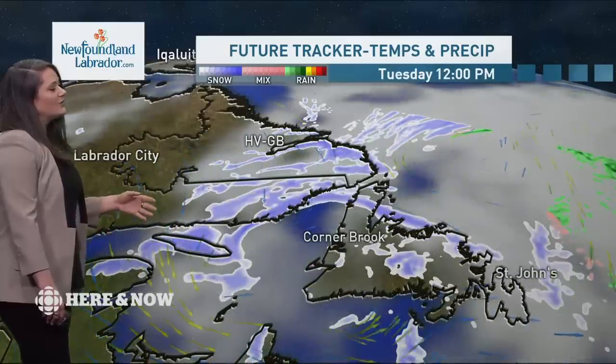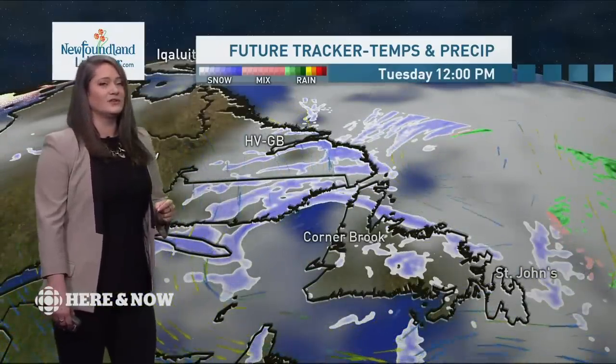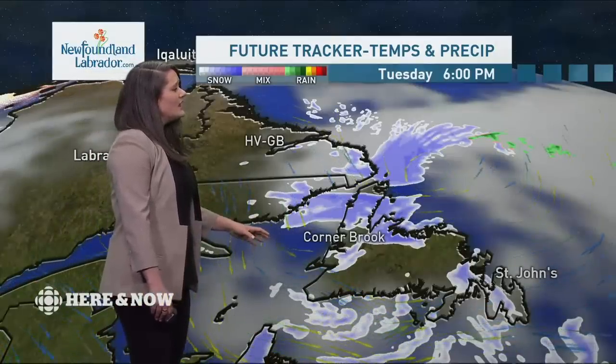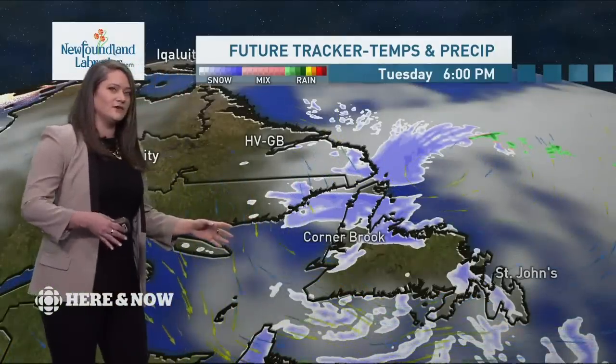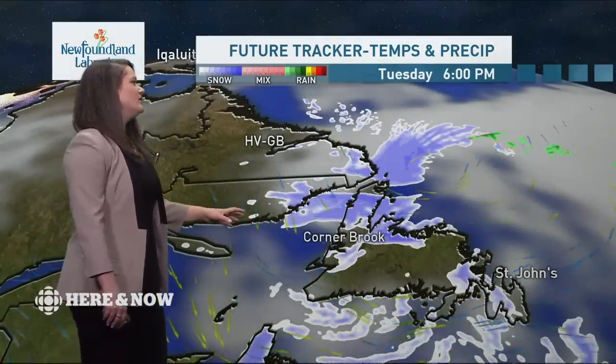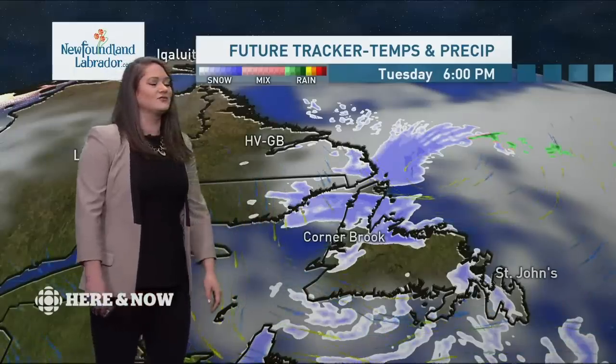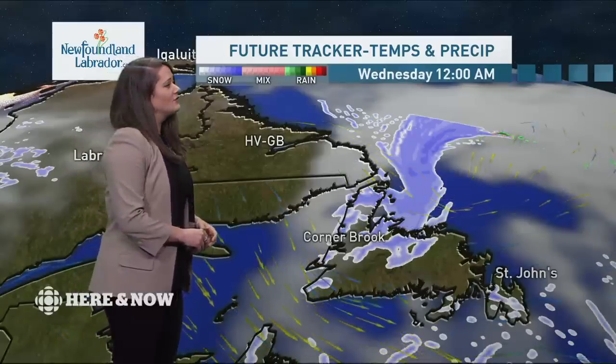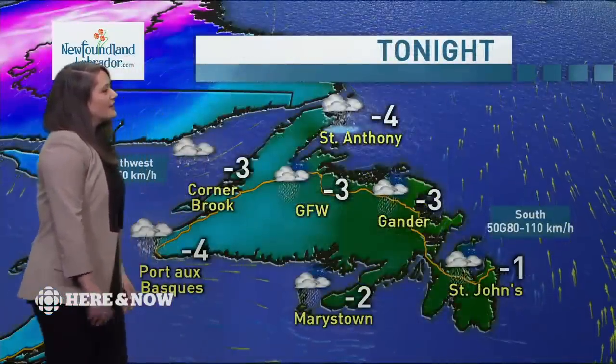And then into tomorrow, those winds will stay quite strong as well. So we're looking at blowing snow through the afternoon. Otherwise, we get into a more northwesterly flow. We're seeing that southerly flow today, and that will switch to northerly flow. And that's why we're going to see those temperatures drop tonight, and then everything change over to snow through the afternoon tomorrow. So here's a look at your forecast for tonight.